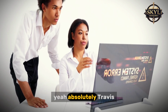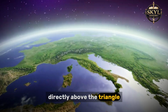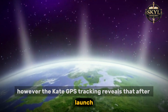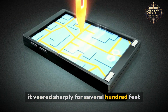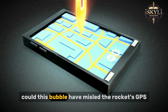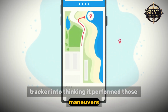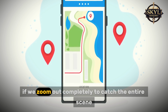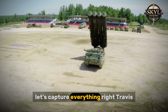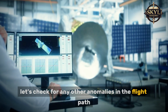Yeah, absolutely. Travis: We all witnessed the rocket ascend directly above the triangle. However, the Kate GPS tracking reveals that after launch, it veered sharply for several hundred feet before suddenly leveling out and climbing straight. Could this bubble have misled the rocket's GPS tracker into thinking it performed those maneuvers? Interestingly, if we zoom out completely to catch the entire scene, let's capture everything, right? Travis: Now, let's check for any other anomalies in the flight path.